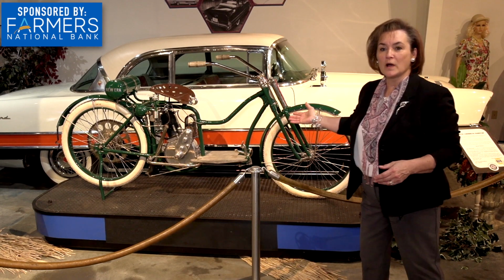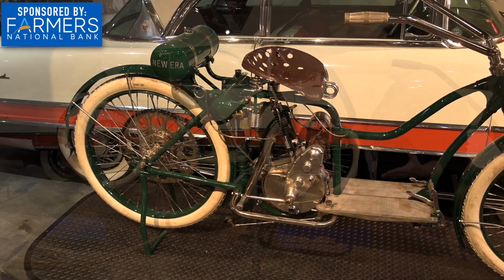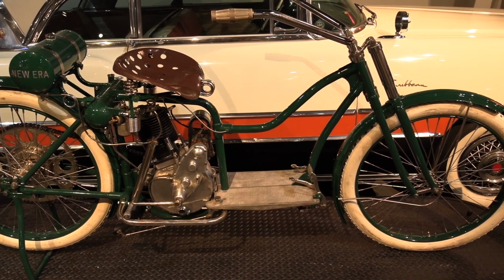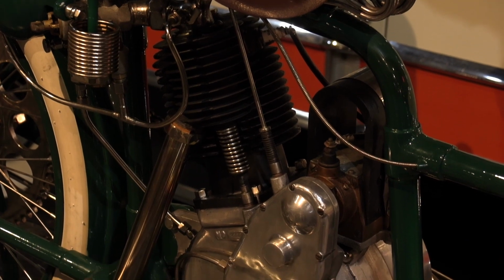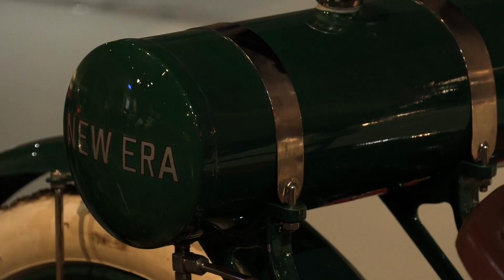This is a 1912 New Era motorcycle, but as you can see, it looks like a motorized bicycle, so it really shows how motorcycles have evolved. When you think motorcycle, you don't think of something that looks like a bicycle that you would ride on the side of the road or on a trail or anything. You think beefy, bulky, heavy motorcycle. And this is how it all started.